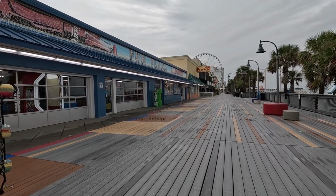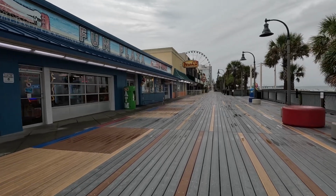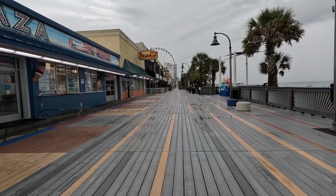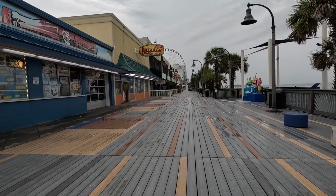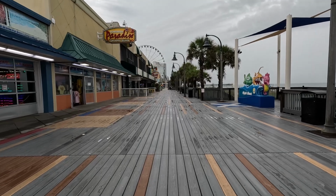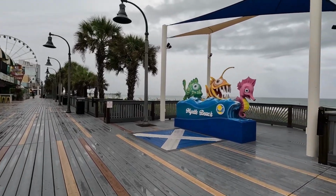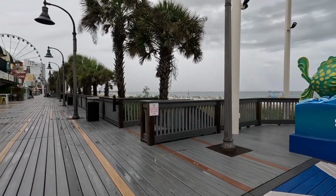Can't tell if the arcade's open. It looks open, all the lights are on, but no one's in there. I would think it probably is. This Paradise General Store is open, they've got their doors open. Not a lot of business for anyone today, for sure. So yeah, pretty quiet up here on the boardwalk. Got these fun guys. Let's go down on the beach.